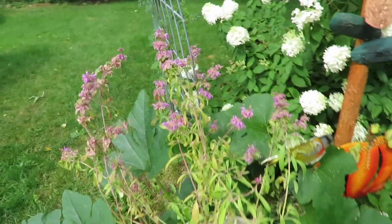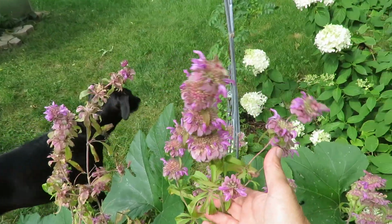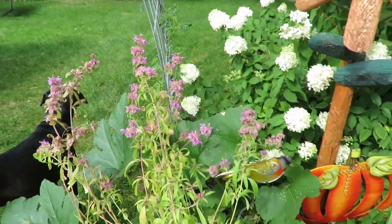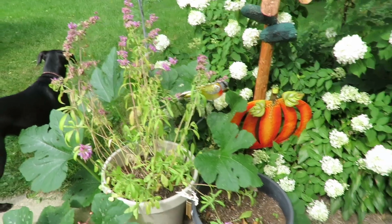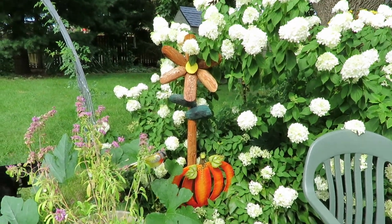I moved my bee balm over here because it wasn't getting enough sun where it was. But I think this is a pretty picture. What do you think?